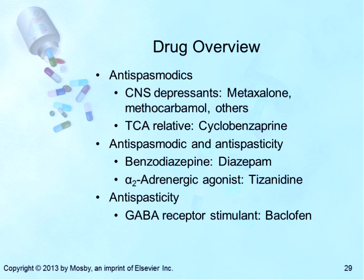Methocarbamol is treated as the key drug for centrally acting sedatives because it's most commonly used. Cyclobenzaprine is also used frequently. The benzodiazepines and the centrally acting alpha-2 adrenergic agonist tizanidine have antispasmodic and antispasticity actions. The GABA receptor stimulant baclofen is used only for spasticity. An older drug, Soma, is still on the market but has decreased in use because when misused or taken with other prescription medications, recreational drugs or alcohol it can have a dangerous sedative effect on these patients. The sedative effect of narcotic painkillers or anti-anxiety medications may also be potentiated by Soma.